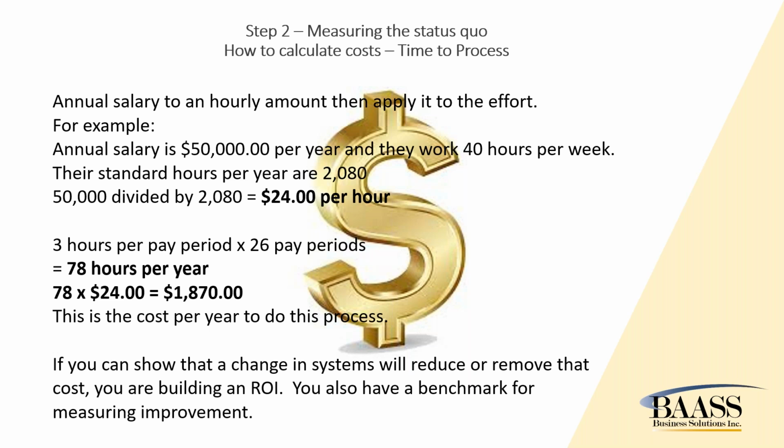So in the end, we show here that it's going to be about $1,870 for this process for the year. And that's just one of many processes. If you can show that a change in systems will reduce or remove the cost, you're building an ROI. You also have a benchmark for measuring improvement.